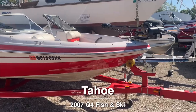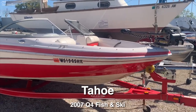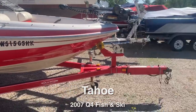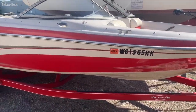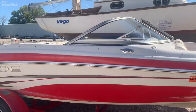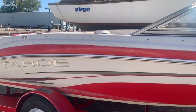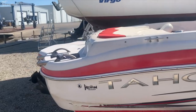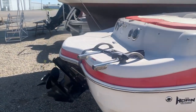This is one of our newest listings. It's a 2007 Tahoe Q4 Fishing Ski. See, the boat's red, does have a swing tongue trailer. This boat is equipped with a 4.3 liter MerCruiser, 190 horsepower.